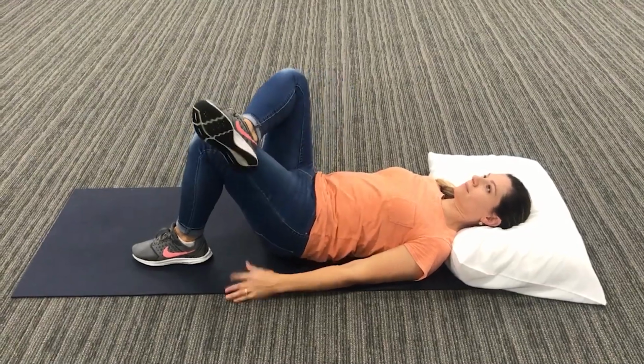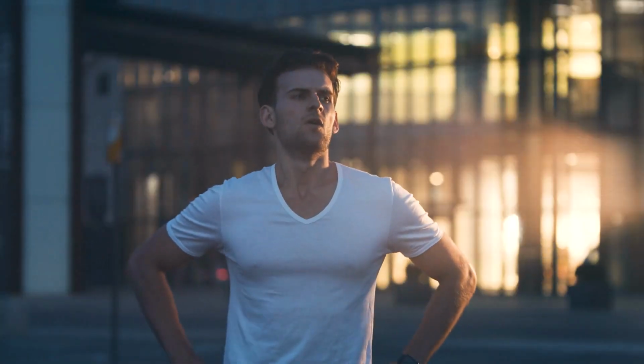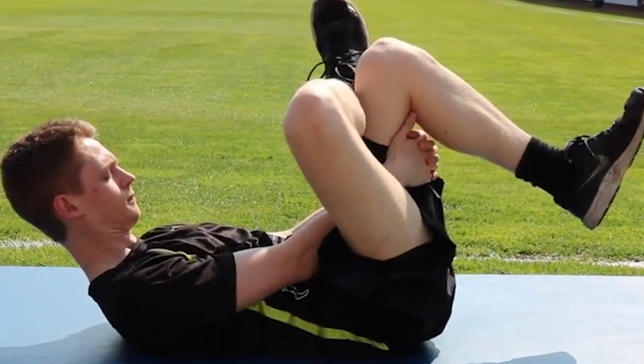Take deep breaths and imagine your body as a flexible artist, gracefully sketching the number 4. Let your inner contortionist shine and appreciate the magic of the 4 stretch for a flexible and empowered lower body.